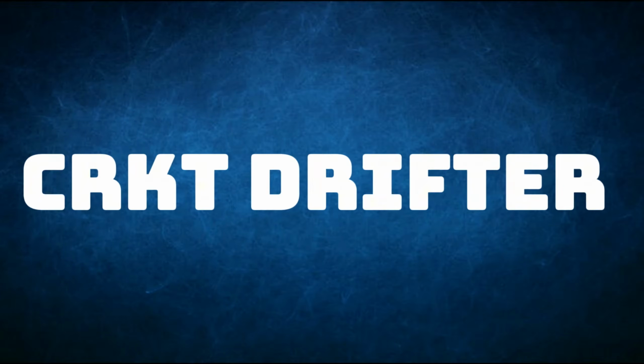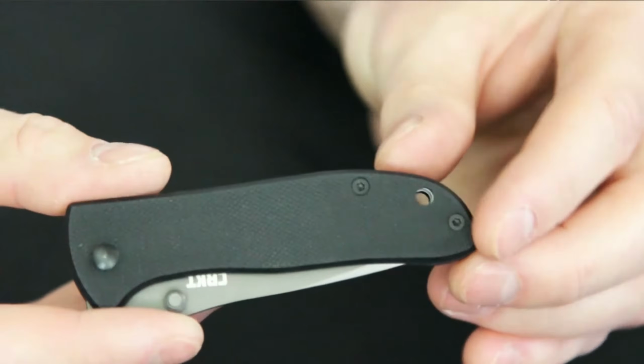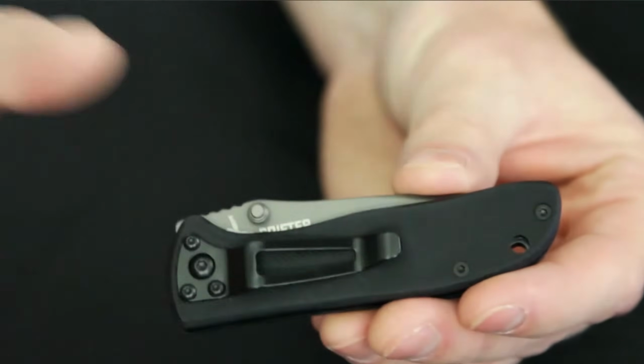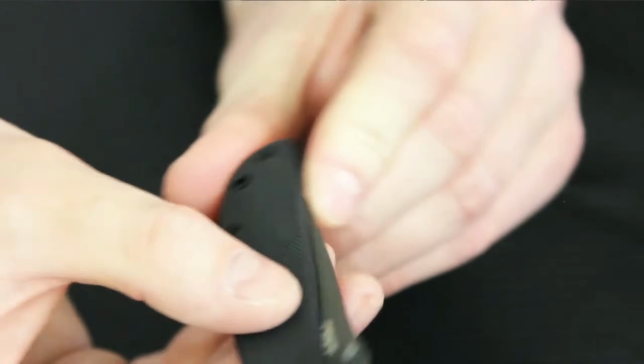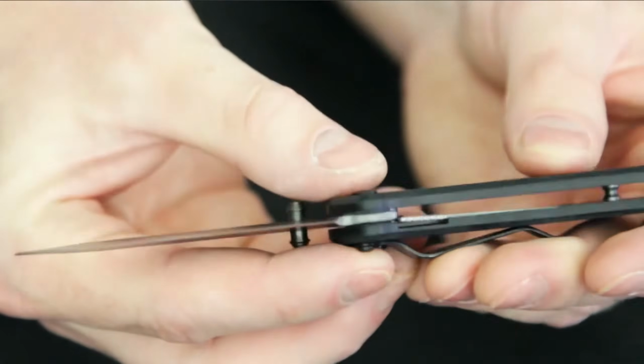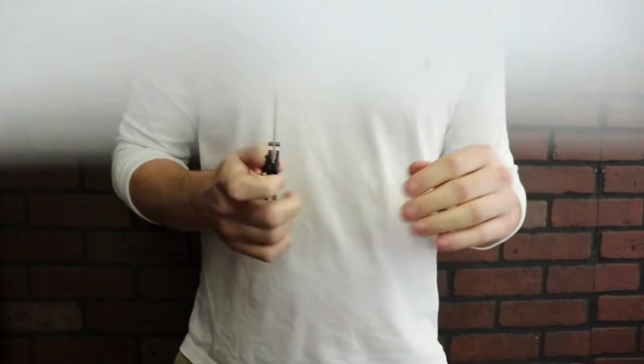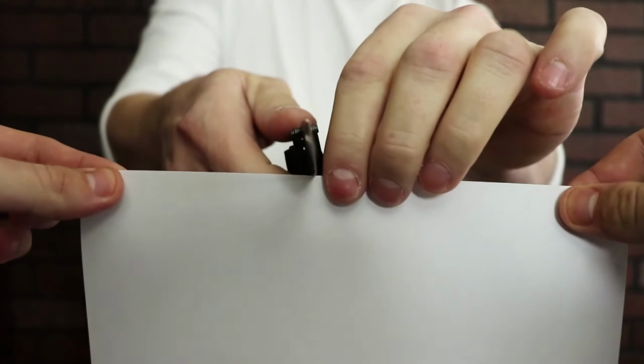Number 9. CRKT Drifter. This knife makes its statement immediately with its most distinctive feature, a deeply swept recurve blade shape. This isn't just for looks, this is physics put to work. That pronounced inward curve creates a natural rocking motion during a cut, allowing the sharpest part of the edge to engage material longer and with more control.